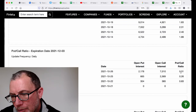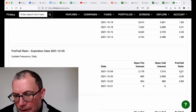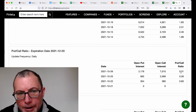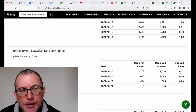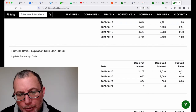Obviously you want to look at the actual strike prices for these. But at a rough, top level, you can find some interesting information about the sentiment of the options market on the underlying shares of a company by looking at the put-call ratio of the total of all the options, and also the put-call ratio of each expiration.